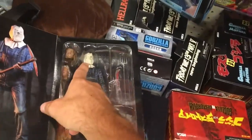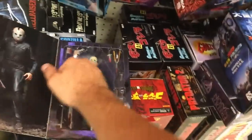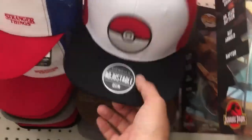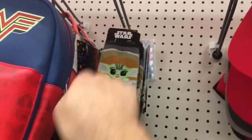Oh, that's cool. Look right here. This one. This is the original Jason when he's older. I need more of this guy. This is Roy right here. Look, see? Anything cool over here? Pokemon hat, Mandalorian hat, and Baby Yoda socks. Does that count?